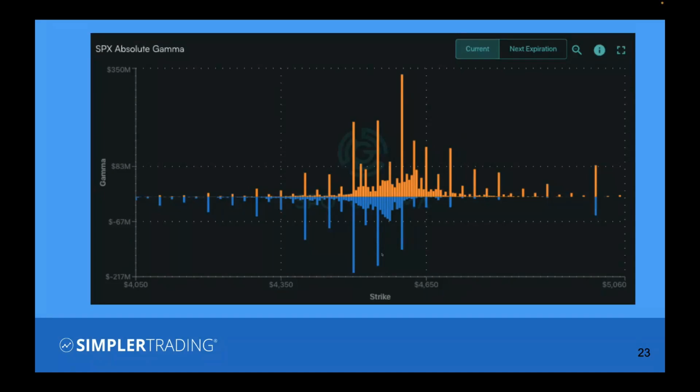So why does that matter to us? Well, gamma, as we mentioned, measures the amount of hedging flow that has to be adjusted, right, to hedge markets. So as the stock market goes up, dealers got to sell some shares. As the market goes down, dealers have to buy some shares. And in particular, when the S&P 500 visits these levels that have these really big bars, hedging flows increase, and that's what makes these support and resistance areas.